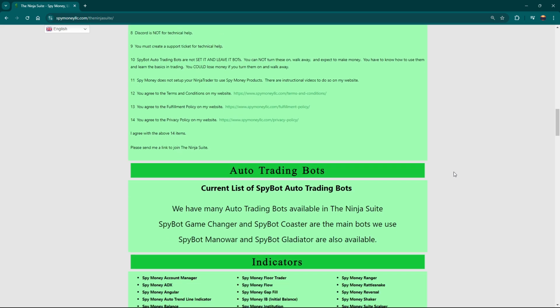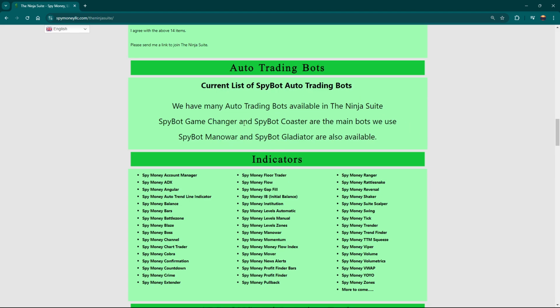So down here at the bottom, this shows the bots that we have. There's only 4 bots that we have on the list, and it's Game Changer, Coaster, Man of War, and Gladiator. I think 99% of us use the Coaster. I don't even use these others because Coaster works better. The only reason I have Gladiator on there is that it does a good job, but it needs more. Coaster's a lot better. I have one person that uses Gladiator, and that's the only reason I have it on there. If he uses it and makes money with it, then I want him to use it. I have a couple people use Man of War.